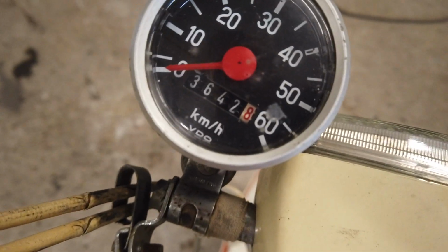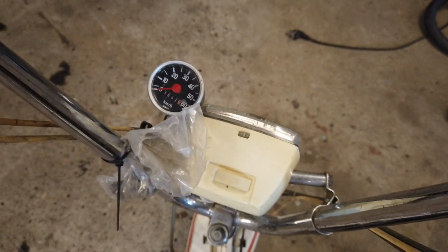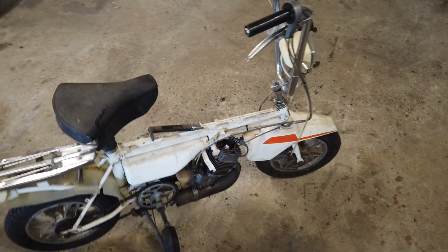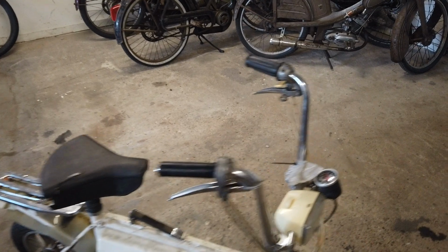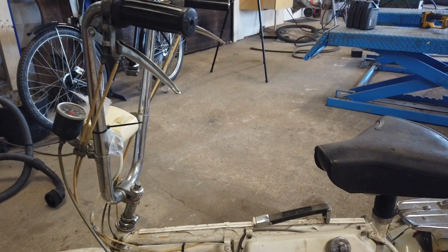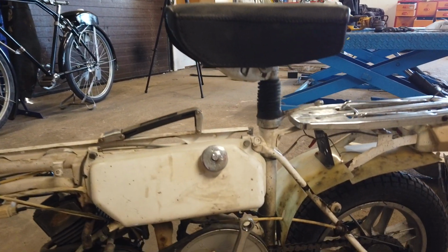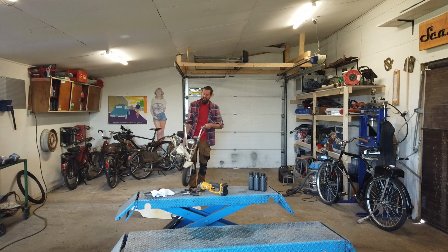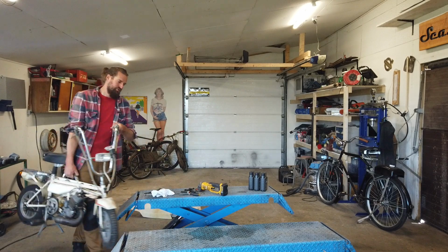It states 3,642 kilometers. Whoa. Hopefully it's not been in one go. That's a lot of miles or kilometers on a moped like this. But let's put it up on the lift over there and see if we can make it fire up. That could be nice. Yeah, it's a bit heavy, but it's possible to carry it around.